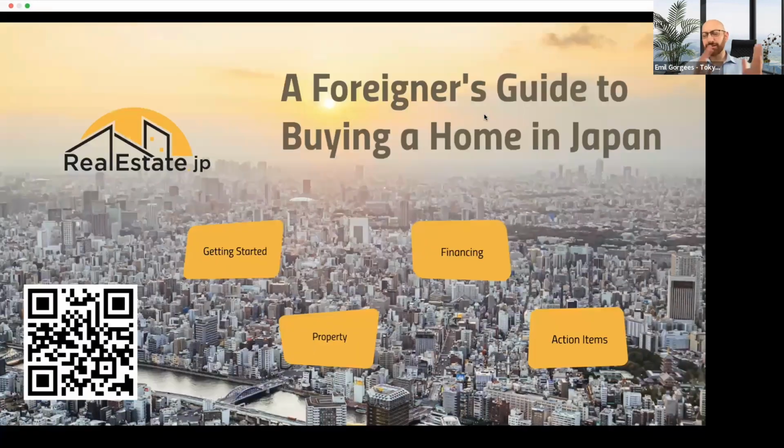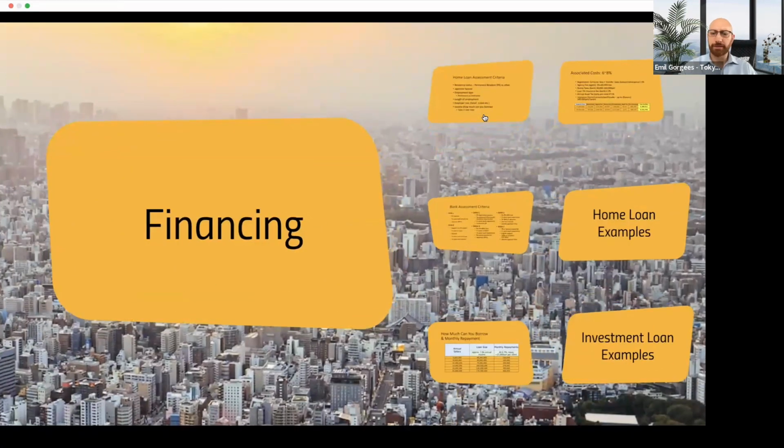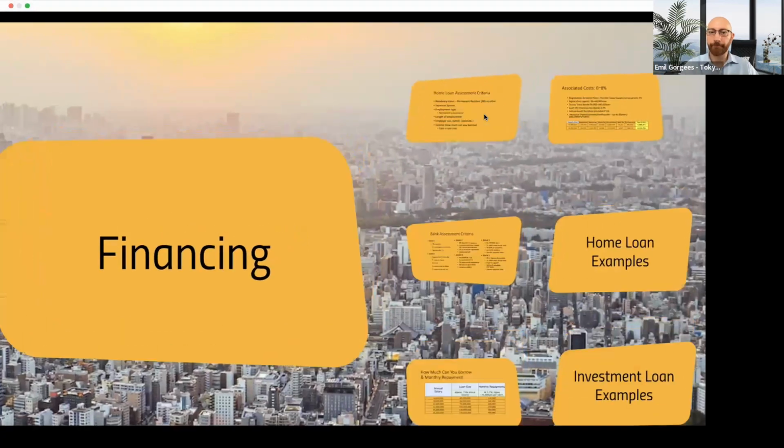All right. So that's just the summary of the property itself. The property search, some things to consider. Now let's talk about financing. This is probably the more interesting part for foreigners that live here, because we've heard so much about it. It could be interesting to know, well, what's actually available for me, and realistically, what can I get?